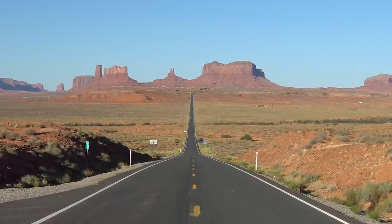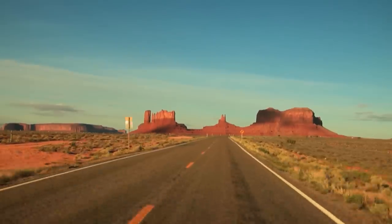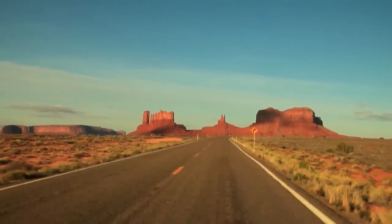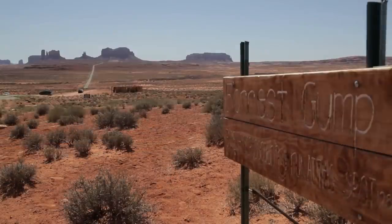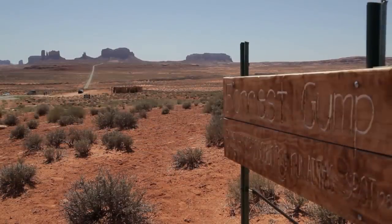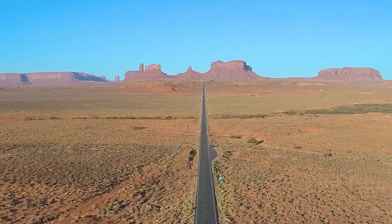Outside the park boundary, to the north, is where you'll find the classic shot of the road with Sentinel Mesa in the background. It can be taken on Highway 163 near mile marker 13. At one of the smaller turnouts on the northwest side of the road, there's even a small sign designating the spot where the fictional Forrest Gump quit his cross-country run.